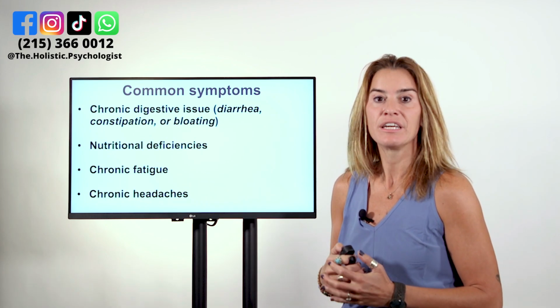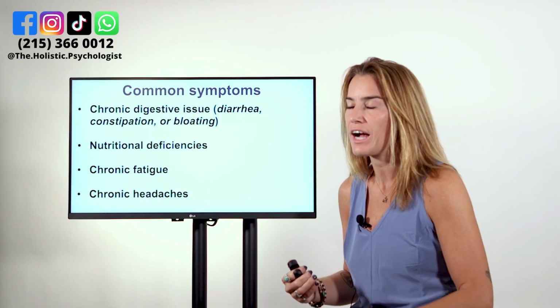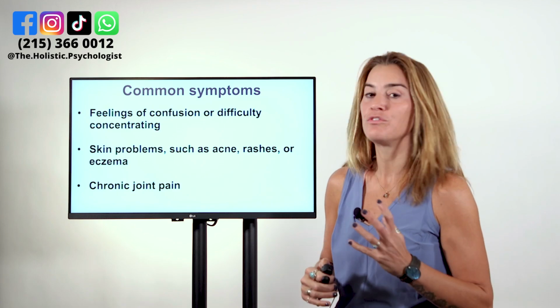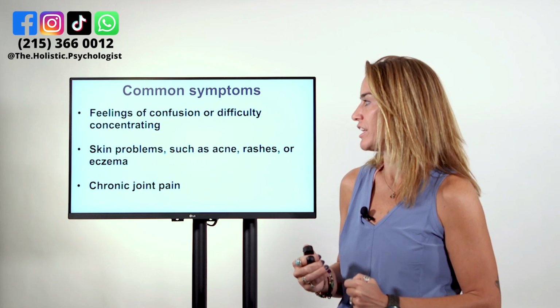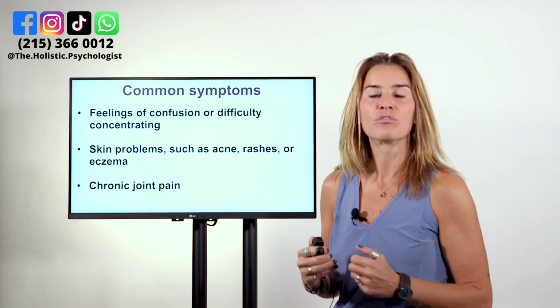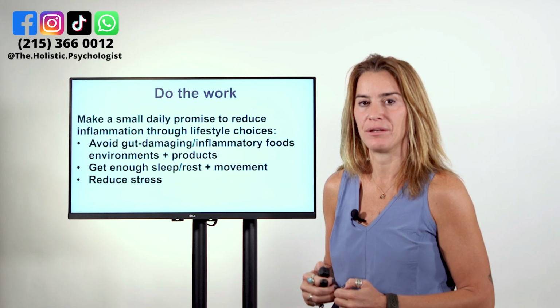Chronic fatigue. If we're not getting the nutrients we need, we feel lethargic, we feel tired, our brain might feel foggy. We could also feel confused, with difficulty concentrating. Some of us experience skin problems like acne, rashes, or eczema, and some of us have chronic joint pain.